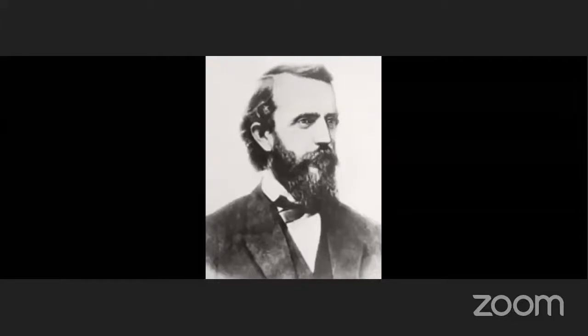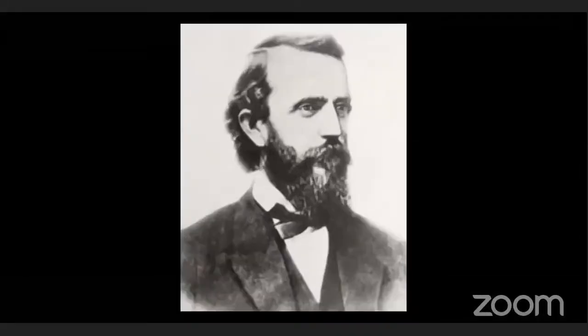That's George Hearst right there. He was a mining man, and he thought he would try his luck in California during the gold rush. So he came from Missouri, where he was born. And he got rich in the 1850s, and it was with silver, not with gold, like many people were getting rich with.